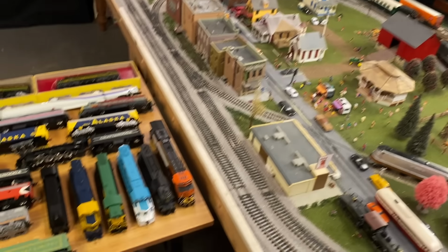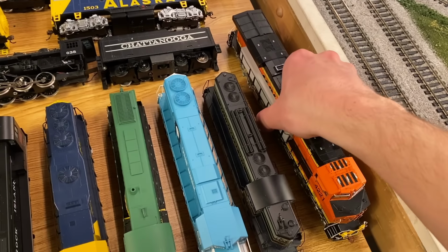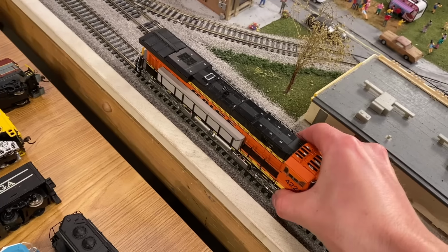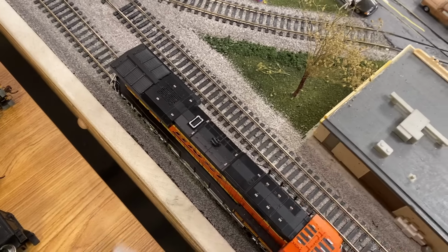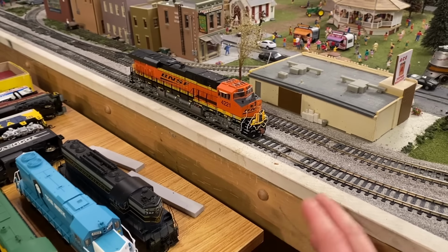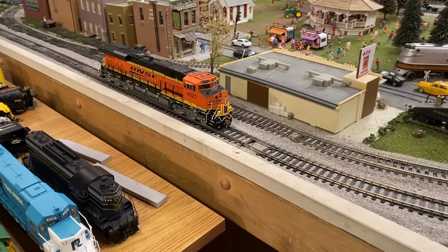But for the time being, let's start testing out some of the HO stuff, starting with the BNSF Gevo. I'm so excited to try running this thing for the first time. It's just such a nice looking locomotive. Anyway, let's give it some power.